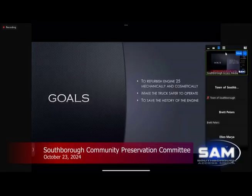So what are our goals with the whole project? It's pretty basic. The goal is to refurbish the engine mechanically and cosmetically. We want the pump to run, we want it to be able to drive down the road safely and look like what the members remember. We're not going for a showroom finish, we're not going for a brand new looking truck. We're aiming for what the retired members, the old members, remember the truck as.